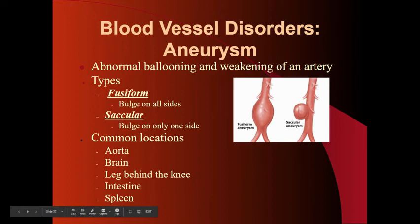Another blood vessel disorder is an aneurysm. An aneurysm is when we have abnormal ballooning and weakening of an artery wall. There are different types of aneurysms. A fusiform aneurysm is when we have a bulge on all sides of the artery. A saccular aneurysm is when there's a bulge on only one side. The most common locations for aneurysms are the aorta, the brain, the leg behind the knee, the intestine, and the spleen.